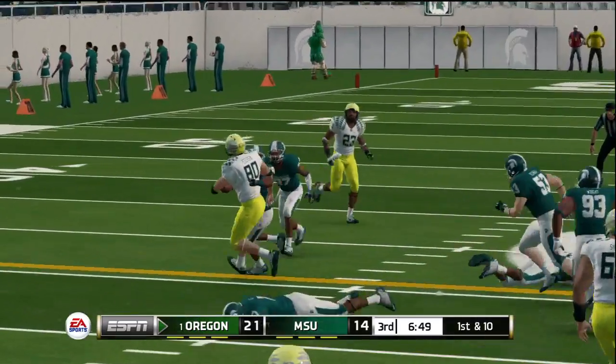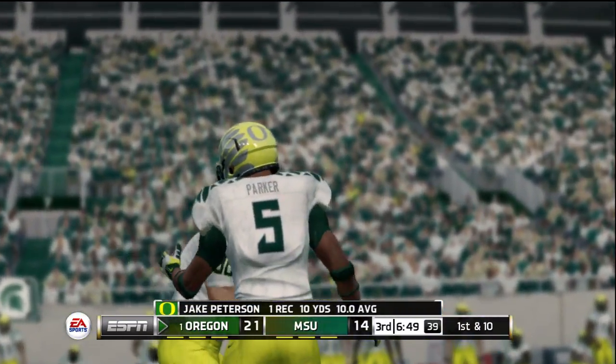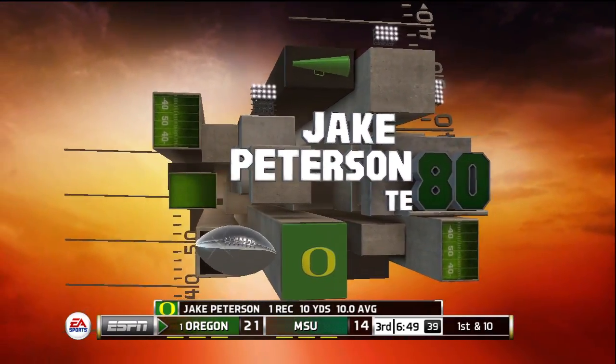Throws a bullet over the middle. And they make the stop around the 45-yard line. That's good for a gain of 10 yards. First down.